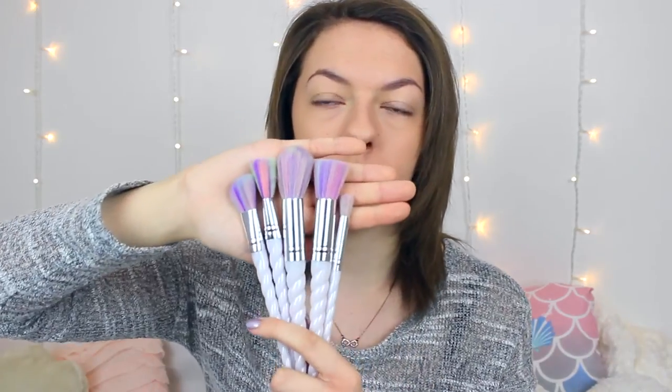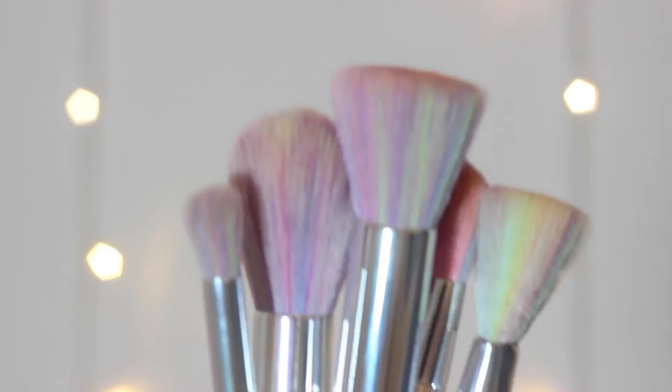I bought these from Sugar and Cotton, the website where you can buy lots of different things. But I brushed my hand across and it feels really nice. It's not like those plasticky kind of brushes that are really bad quality. It's definitely not those. So these are very lovely and I love them.